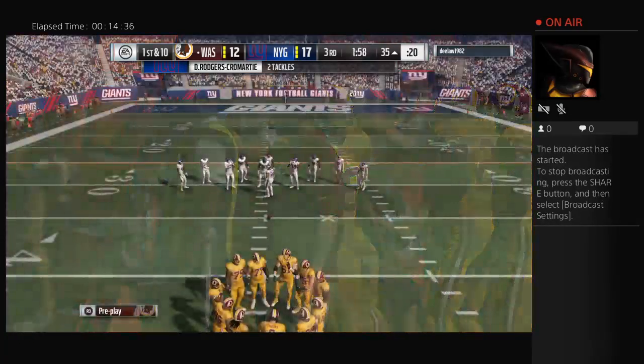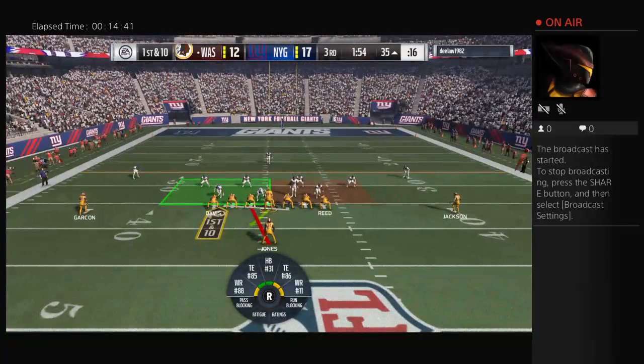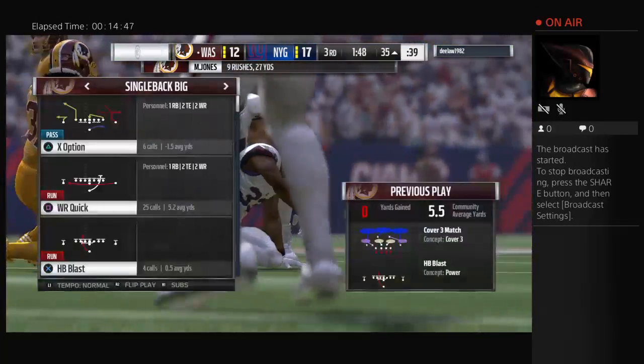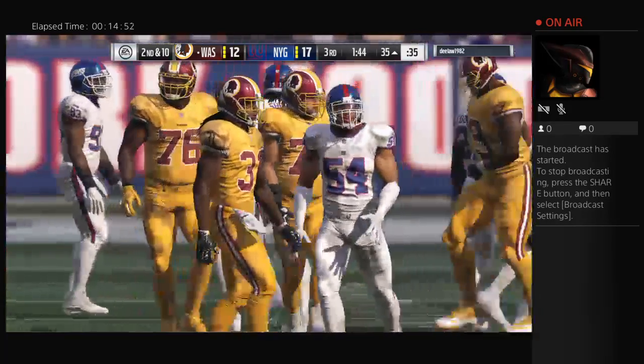Now that run, that's exactly why you stay with the running game. You don't abandon it totally. You stick with it, keep telling your guys to stay motivated, and they found a crease on that play. No gain on the play there, second down. And he had a nice play there from his free safety position to hold him to nothing.